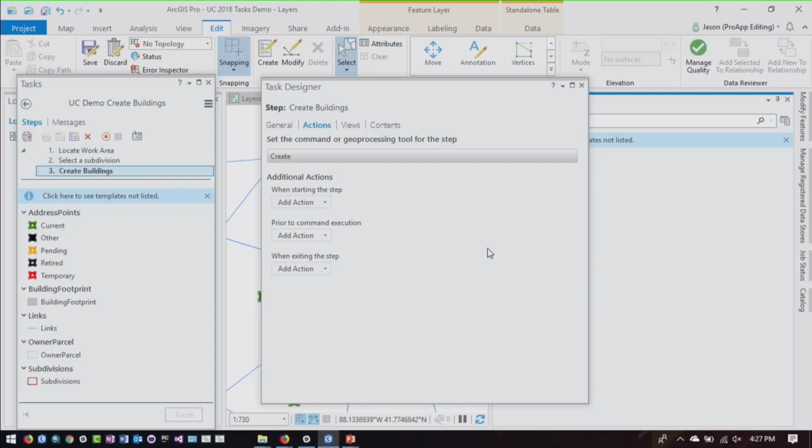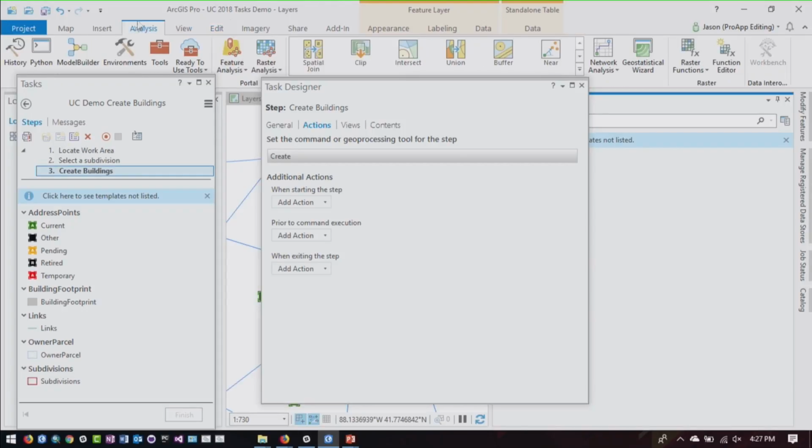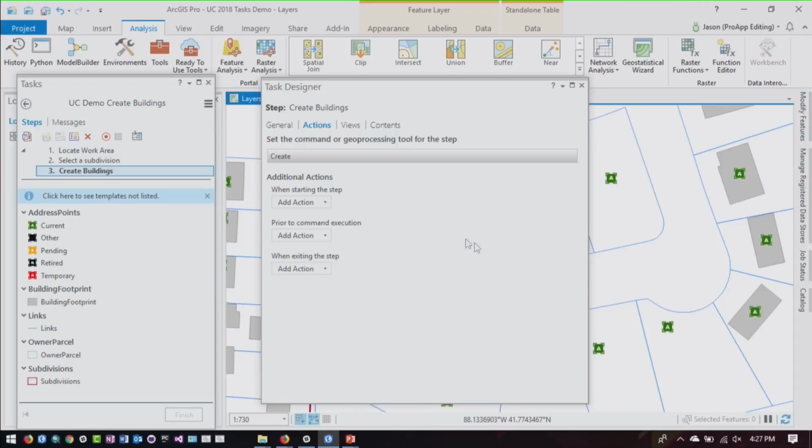So if you open up the tools, if you have the record on and you click tools, that's not an actual command. That's just opening the tools pane, and then you can actually click on a geoprocessing tool, and that's what it'll record. Okay, so create has been recorded.